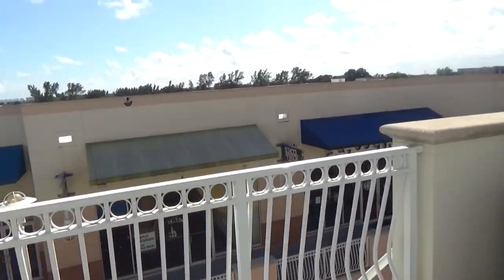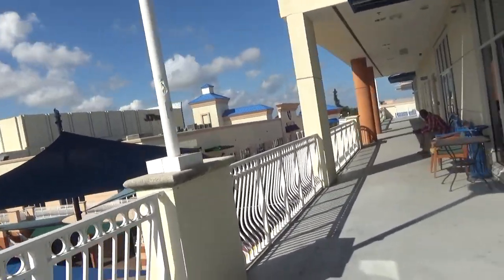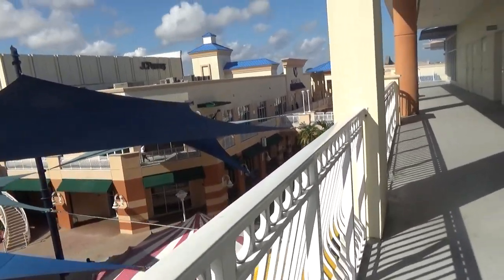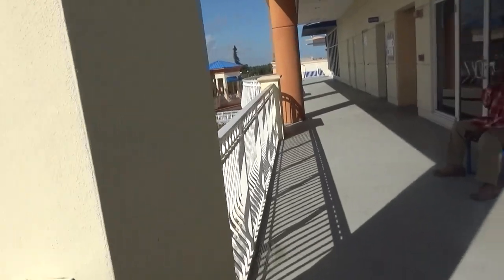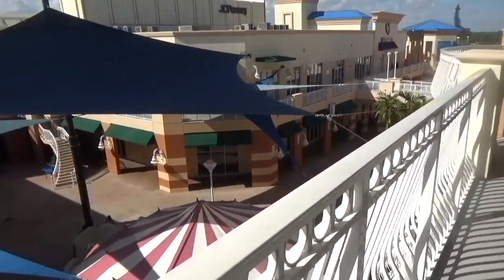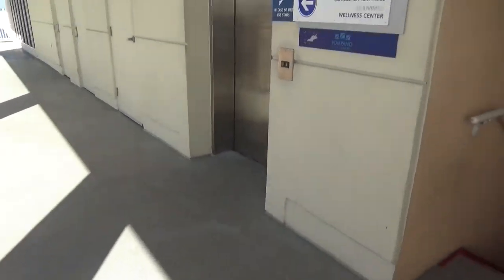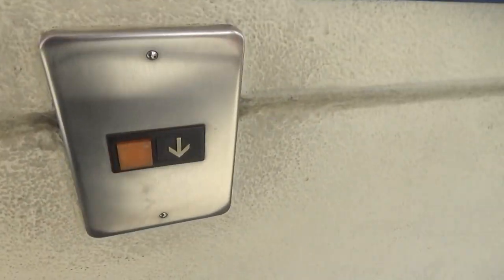There are birds on property. I think this one works. Yep. We're gonna go to the first floor. Yep, that's the beep. And sign.